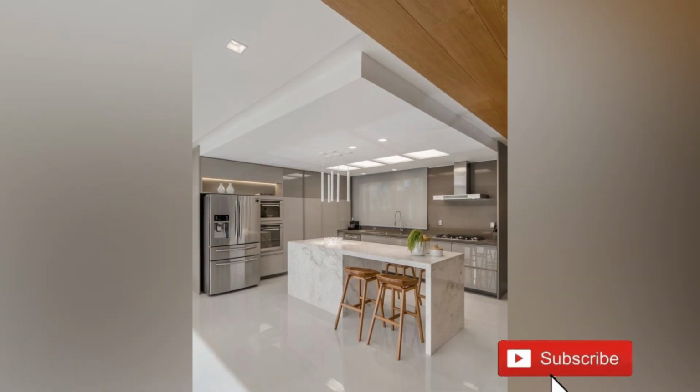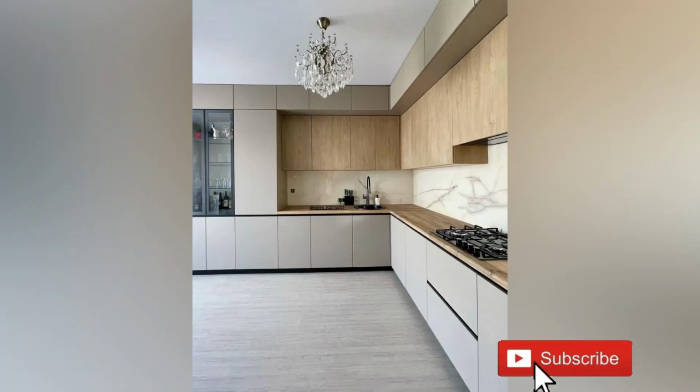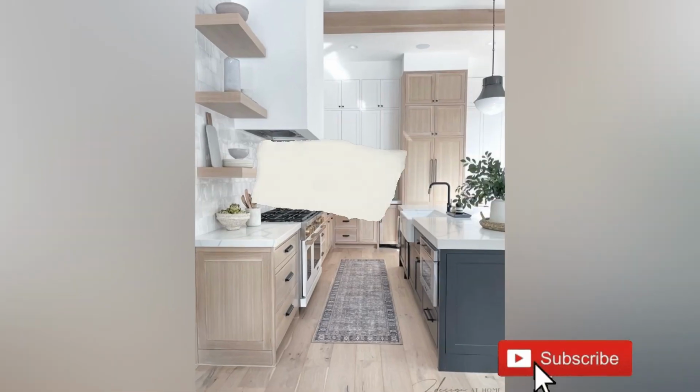Also, consider how much kitchen storage will be needed, and always try to overcompensate, because over time you will likely end up needing more space than you originally thought.